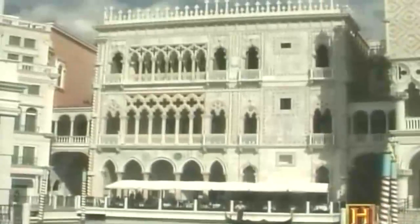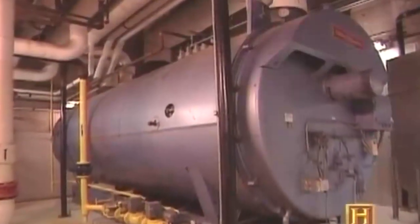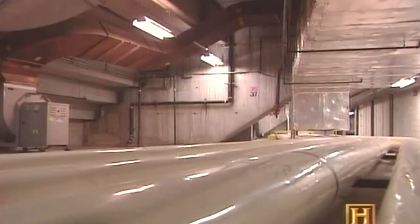When it's cold outside, the same process is used for heating the building. Only boilers do the work of chillers. A boiler is a large steel drum that contains water. A natural gas unit provides the fire that heats the water to well over 200 degrees. This hot water produces steam that is pumped through the pipes to the coils that warm the incoming air.